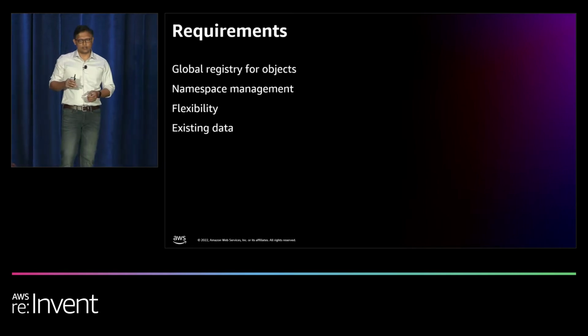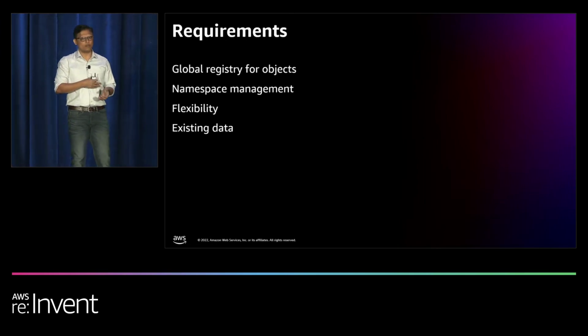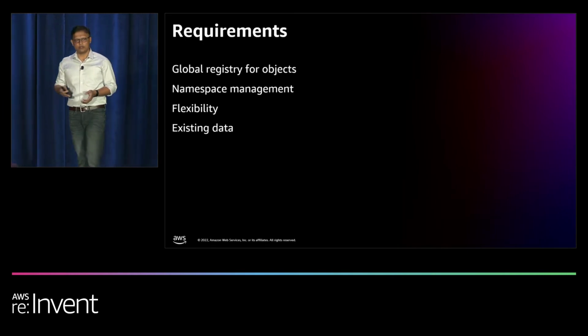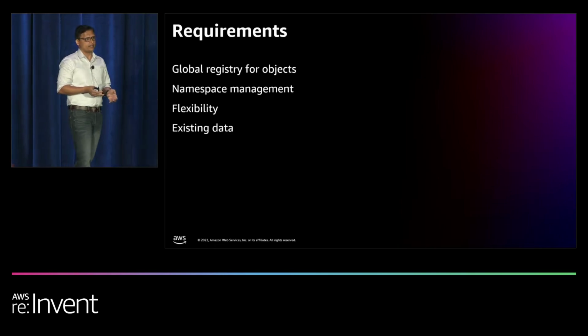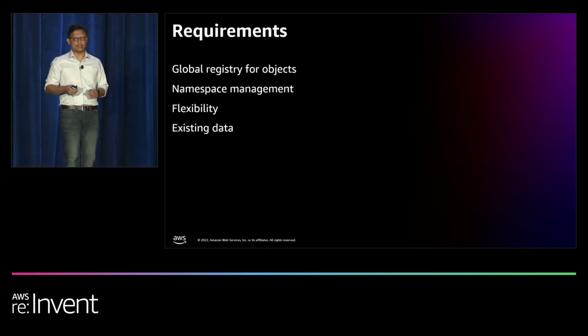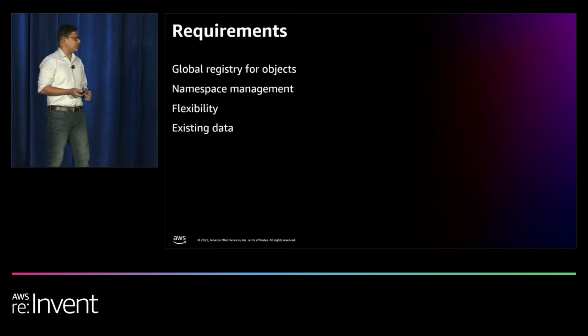And finally, in the Netflix studio ecosystem, we've always had a lot of objects. We've been predominantly using S3 over the last several years. So we have an existing corpus of data that we wanted this catalog service to be able to automatically catalog. So these were essentially the main requirements that we started with.